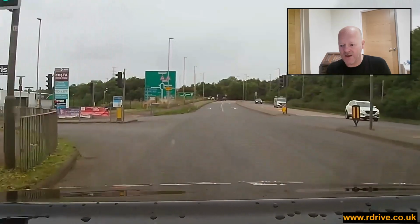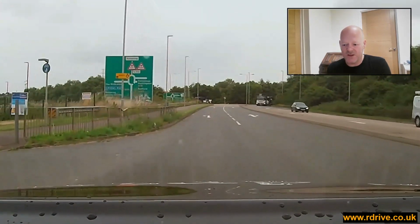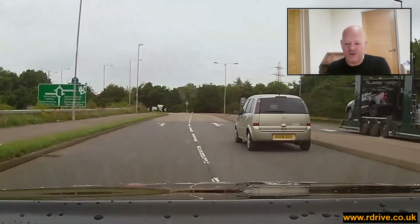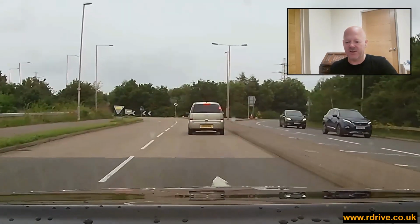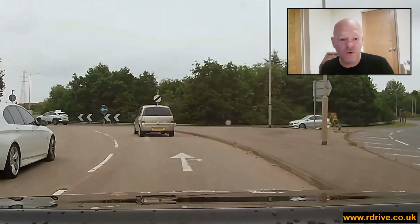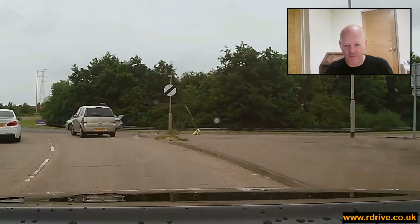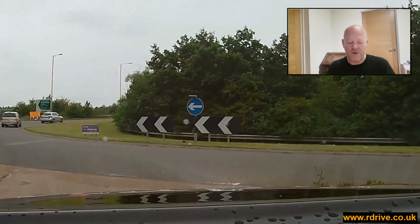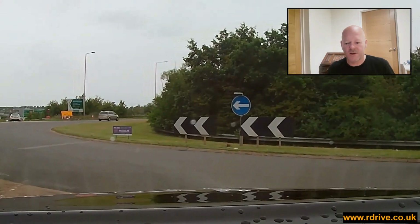Now if you look here, we're probably going second exit to Kettering. Why are we going left? So you see the road markings there. That left lane is exclusively for going left. So if you get obsessed about a 12 o'clock rule, which is not a rule by the way, each roundabout is separate. Look for the road markings there. The road markings there told us to be on the right.